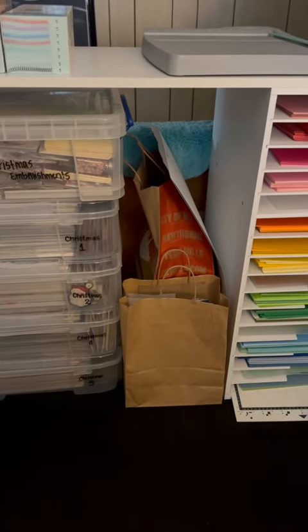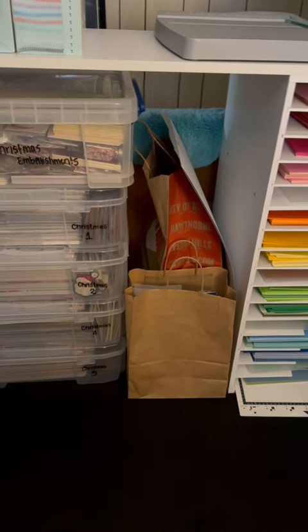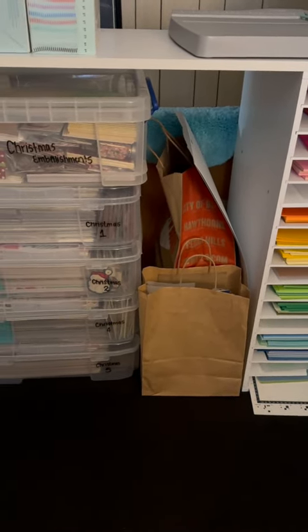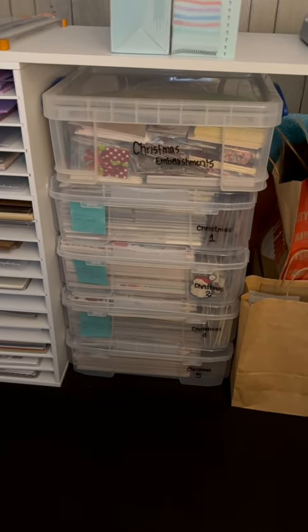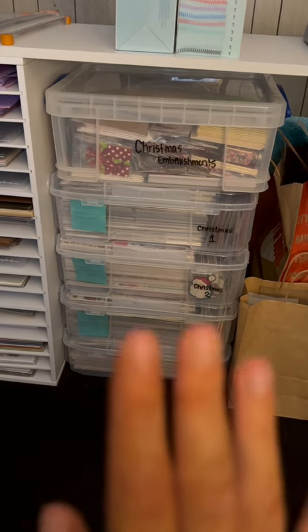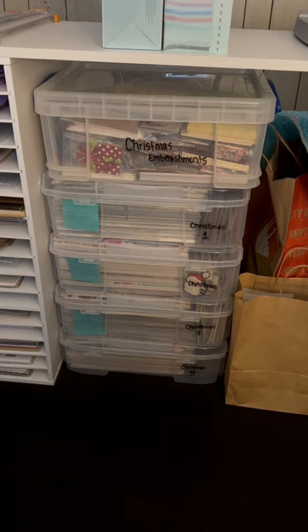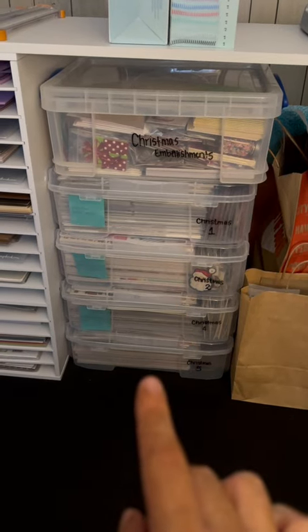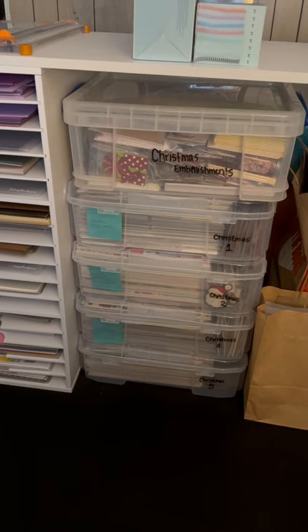Every time we go on a vacation, I always hoard goodies and little mementos. So those are our last several vacations that I need to turn into memory albums. All Christmas paper. I know a big thing in 2023 was for everyone to go through their stash. Let me know if you want me to tackle that. Because there's what? 1, 2, 3, 4, 5 boxes of Christmas there. I think I have 8 boxes of Christmas.